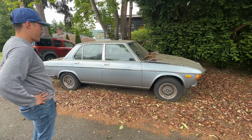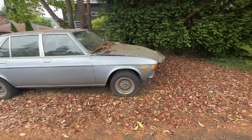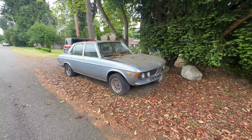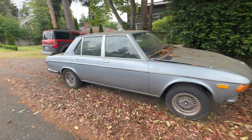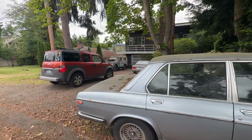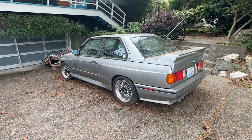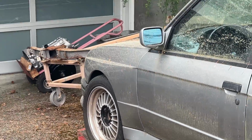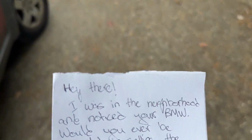So Ray and I were about to go get a burger real quick, but we just came across these two. What? Is this like a Euro spec? That's not even the craziest part. Look, watch this. I think Ray and I are gonna leave a note. This is just too insane. What? Okay, so I'm gonna leave a note on this one.